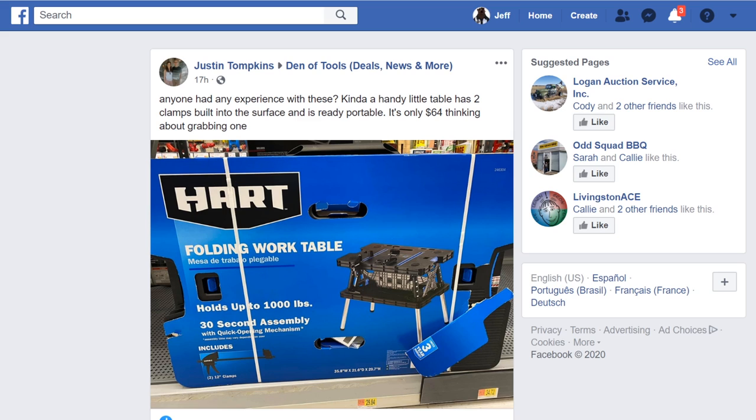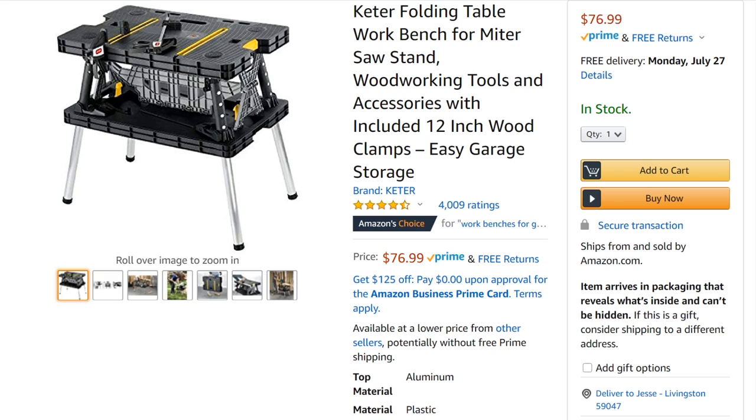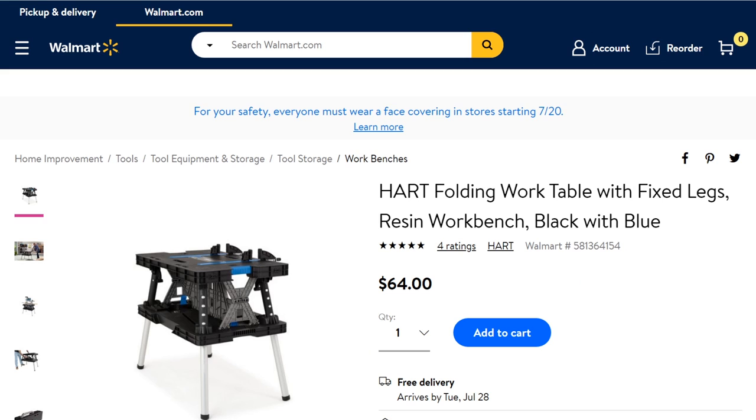But this is the one I really wanted to talk about. Hart folding work table. Holds up to 1,000 pounds, 30 seconds of assembly, includes two 12-inch clamps, and so on. You may have seen this before. Yep, that's right. This is exactly the same as the Keter folding workbench table there with the two clamps, everything. This normally sells for $77 almost everywhere, $76, $77. Every once in a while it goes on sale for a little bit less. This is a heck of a deal cheaper than that.